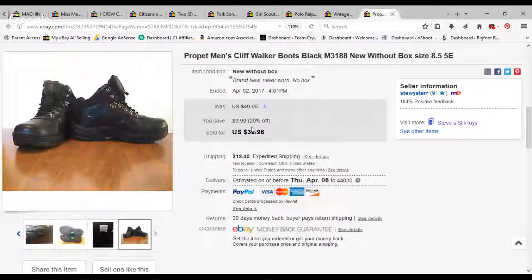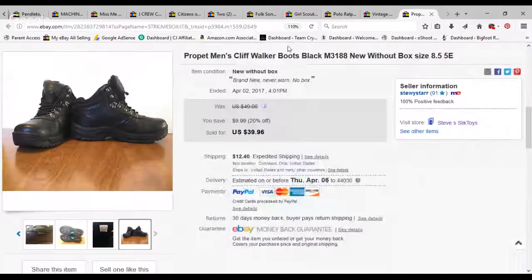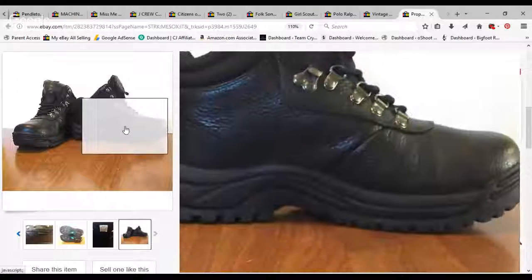Okay, this one, I took a best offer of $30 on these. I had originally listed them at $50. I put them on a 20% off sale. These are Propet, I think is how you say it, men's Cliffwalker boots. The problem with these boots wasn't anything other than the size. 8.5 men's is just a small size boot, and it takes a very small foot to fit in it, and not everybody has that small a foot as a guy.